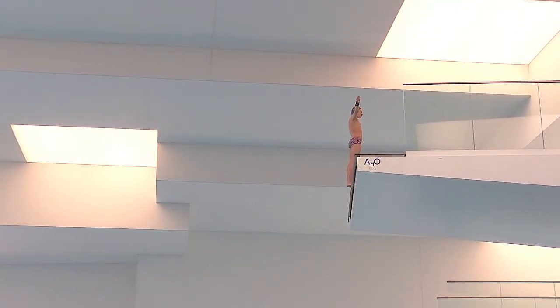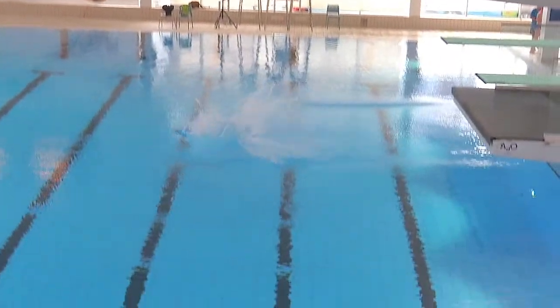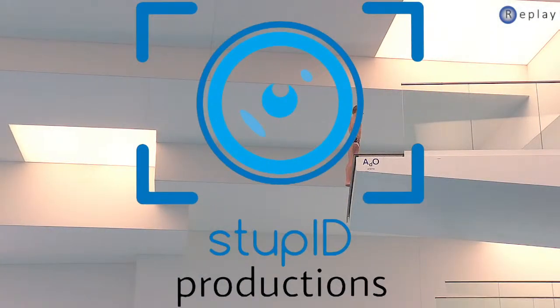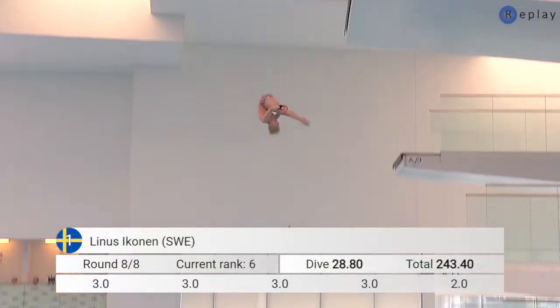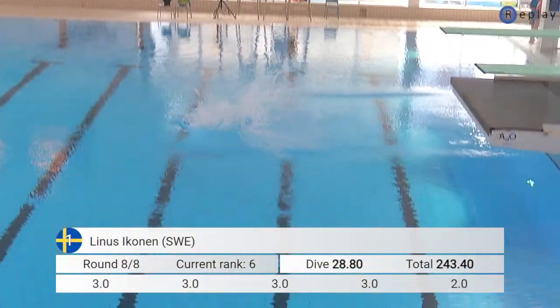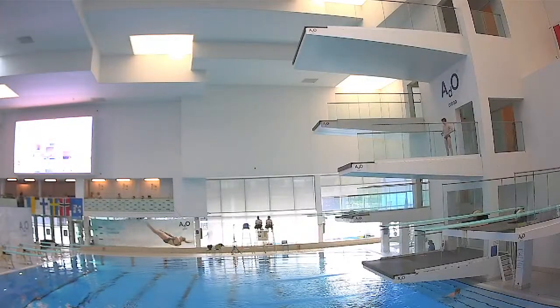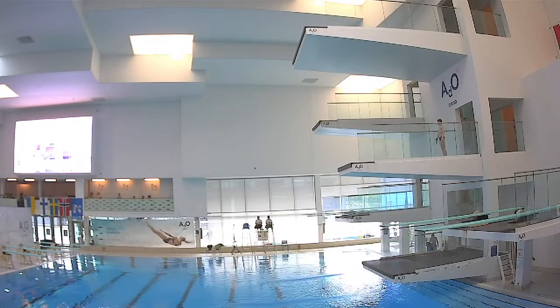Over to Linus of Sweden doing a strong dive here. Back 2.5 somersault, 1.5 twist, pike position. A lot of power, look at that twist. And unfortunately just doesn't make that rotation all the way to vertical. But a good effort of Linus here. A huge dive for a Group B boy. Might just need a little bit more repetitions on that one in training. Bit too early into the twister. It doesn't quite get his legs in to kick off the rotation, but a good job of Linus there.